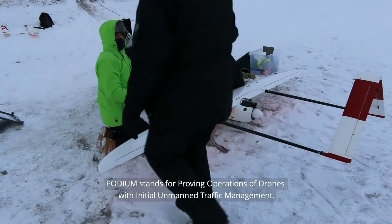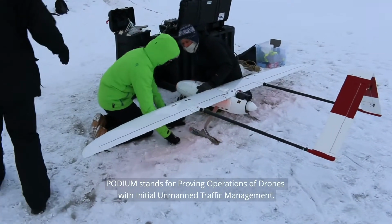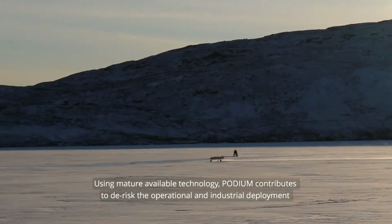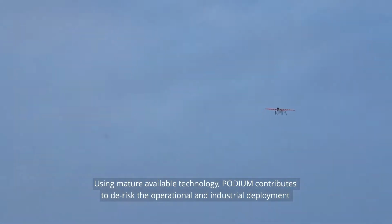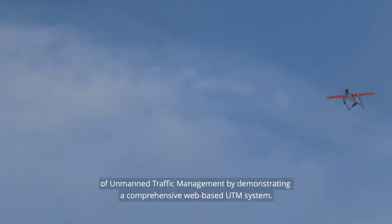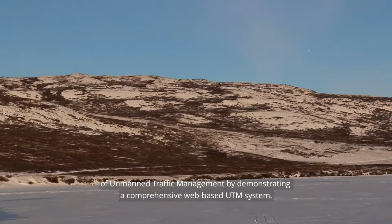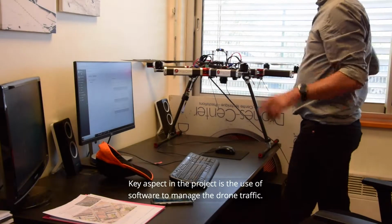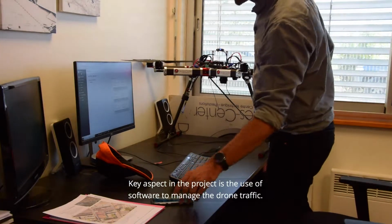PODIUM stands for Proving Operations of Drones with Initial Unmanned Traffic Management. Using mature available technology, PODIUM contributes to de-risk the operational and industrial deployment of unmanned traffic management by demonstrating a comprehensive web-based UTM system. A key aspect in the project is the use of software to manage the drone traffic.